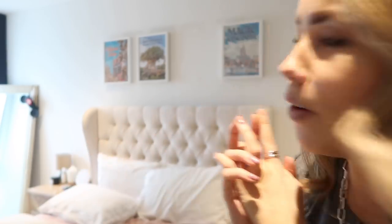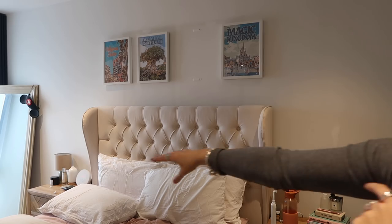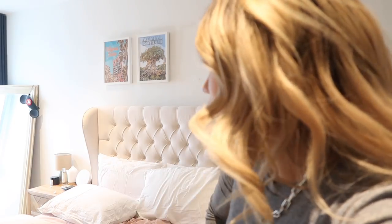But for now, I do still quite like it. I think it looks really cute. I just think the bedside tables need some height because they're quite low, and obviously now the bed is high and so is that. So I think it needs some bigger lamps, which, to be honest, I've been wanting bigger lamps anyway, because I think the ones in here are just a bit small.